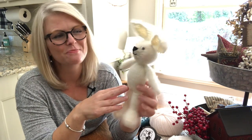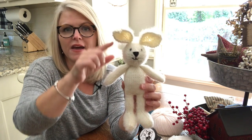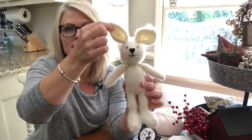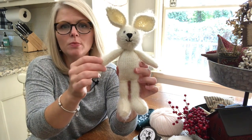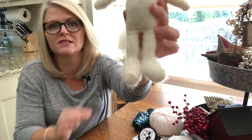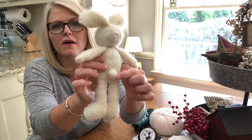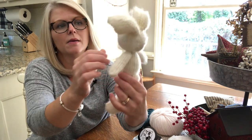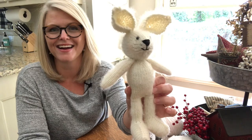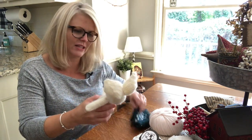So I am super happy with how he is turning out. I really focused on the face, the ears outside and inside, a little bit on his arms, really not much on his body, but also his feet because you'll be able to see his feet pretty good. And I actually did some on the tail, which is a little bit hard to do, but I really think he turned out really cute and I can't wait to put his clothes back on. So let's see how he looks.